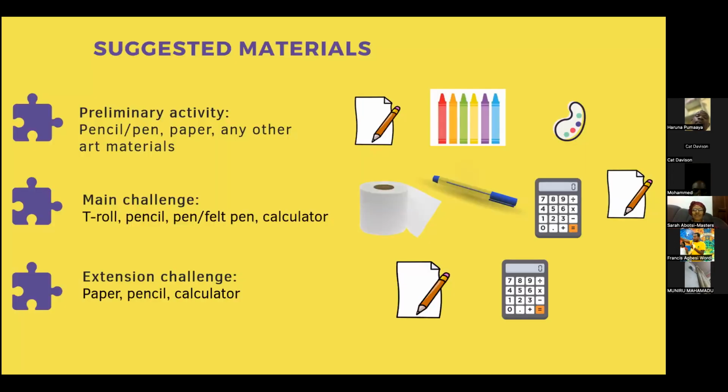Okay, good. So things you'll need, obviously, is fairly basic: pens and paper and art materials, and just the T-roll really, and as I said, a calculator. And I said for writing on the T-roll, it's much easier to use a pen than a pencil.